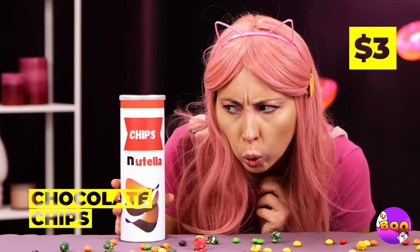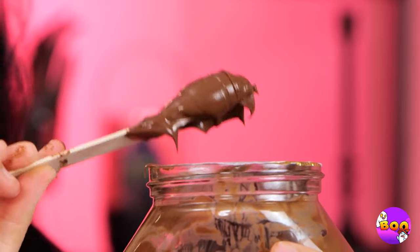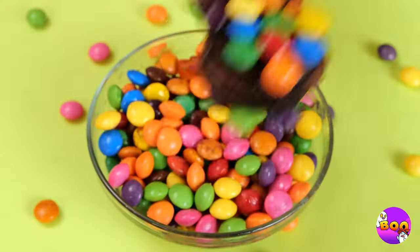Oh, Nutella chips! Sweet and salty. Some good things really do come in small packages. Can you beat that? Get Nutella, always a good start. And make some triple-decker sandwich cookies. But we're just getting started. Add syrup and candy. Now it's time to trim a little off the top.